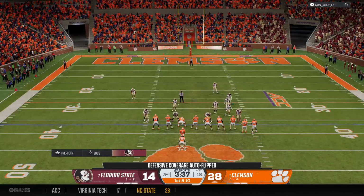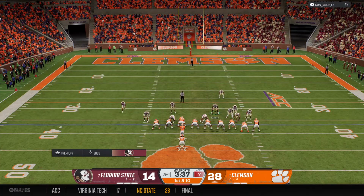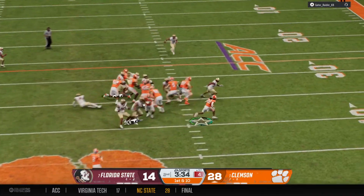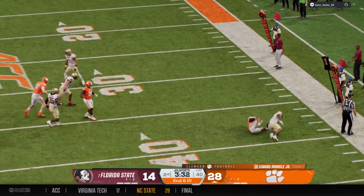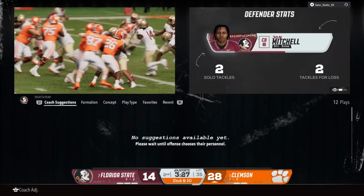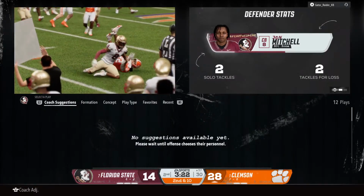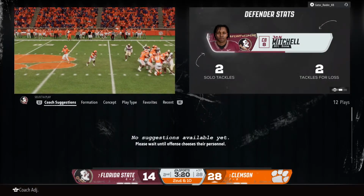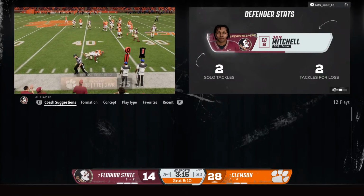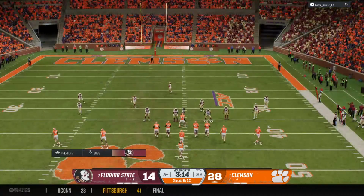Offense comes up on first down in 13 personnel. This can create some problems for a defense. They'll try the right here. And he will be stuffed for no gain. That back just had nowhere to go. Got to give credit to the defense and their run fits on that play. Second down play coming up.